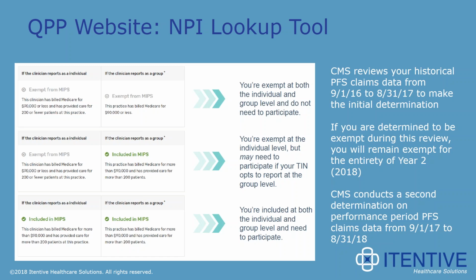The next one down basically shows you if you were exempt at an individual level. So if you were under that low volume threshold as an individual, but the practice or the group you're associated with was above that threshold, if they choose to do group reporting, you may need to participate. And then lastly, you can see here with that screenshot, this clinician is included both at the individual and group level and will need to participate no matter what.